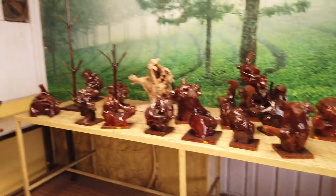What are the other activities you have here? We also provide a tea walk, where you can move around in the tea field. Take a couple of walks to the plantation. It takes just 1 to 1.5 hours, depending on how interested people are. They may go for photographs.